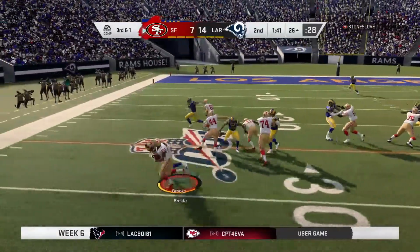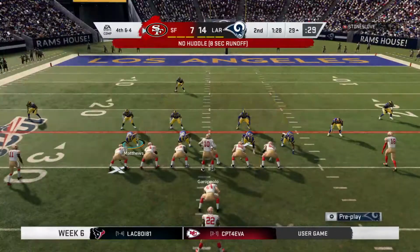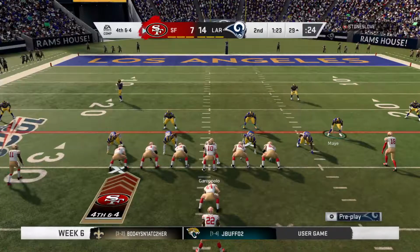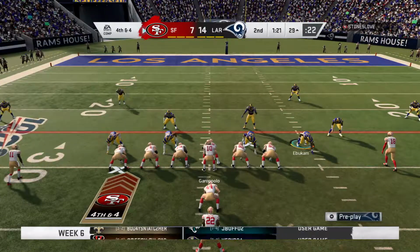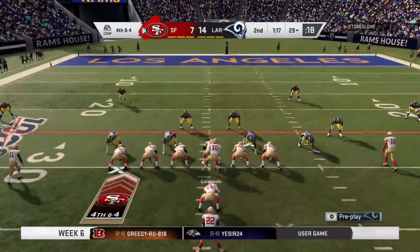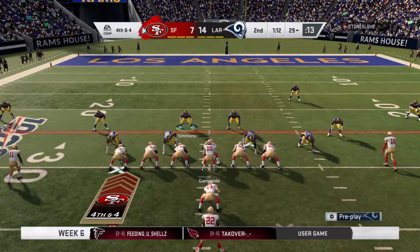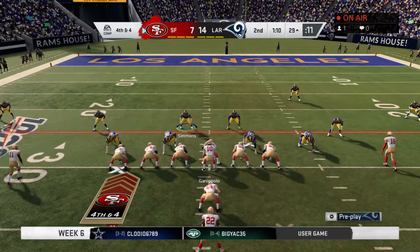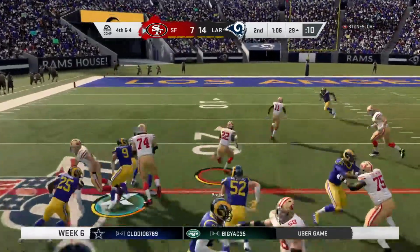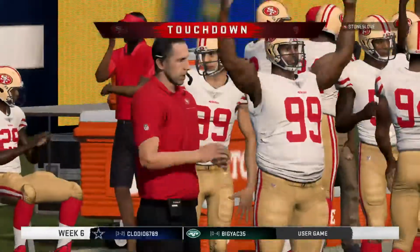They'll try to pick this up on the ground with Breida. And he went nowhere. He'll lose yardage back to the 29. It's a loss of a full 3 yards, and it brings up 4th down. They run for it with Breida. And he's going to take it in.